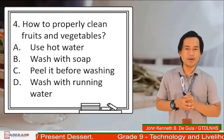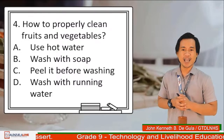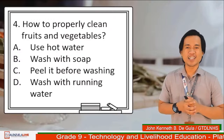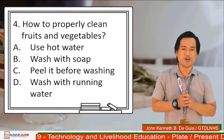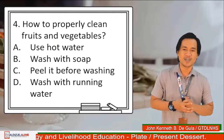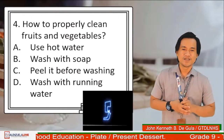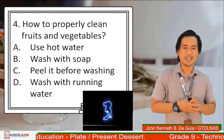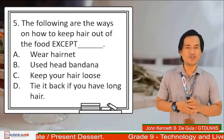Next, number 4. How to properly clean fruits and vegetables. Letter A, use hot water. Letter B, wash it with soap. Letter C, peel it before washing. And letter D, wash with running water. 5 seconds to answer. 4, 3, 2, 1. Next and last number for our review.